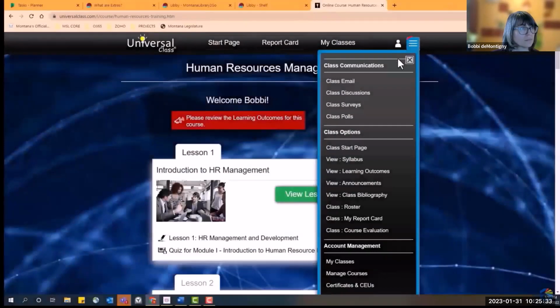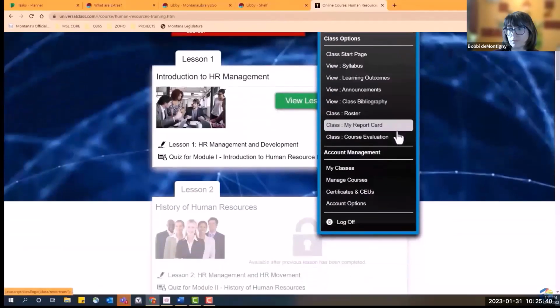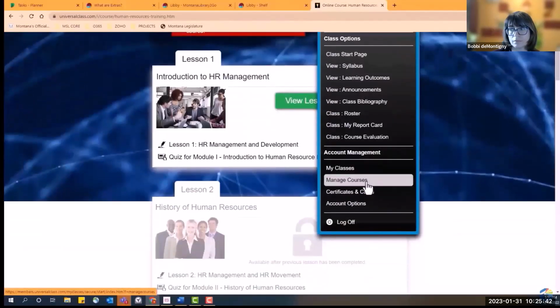Back up at the top, clicking into the menu will open up additional navigation for the courses, such as surveys, outcomes, and a link out of the course back to manage your classes.